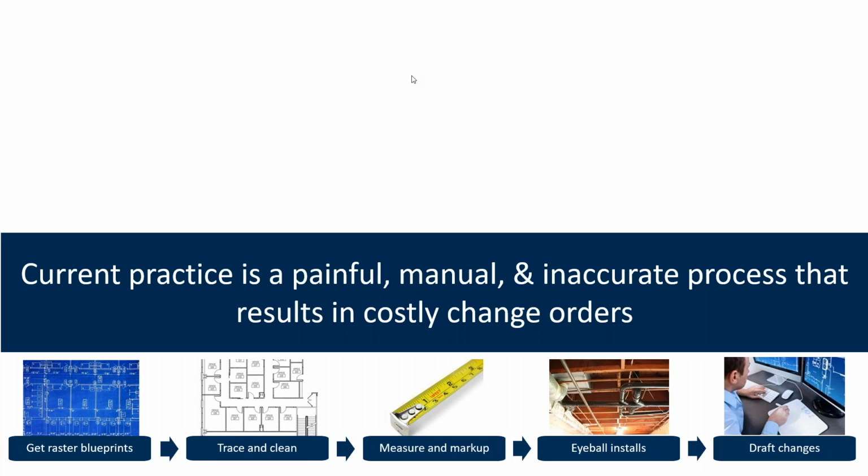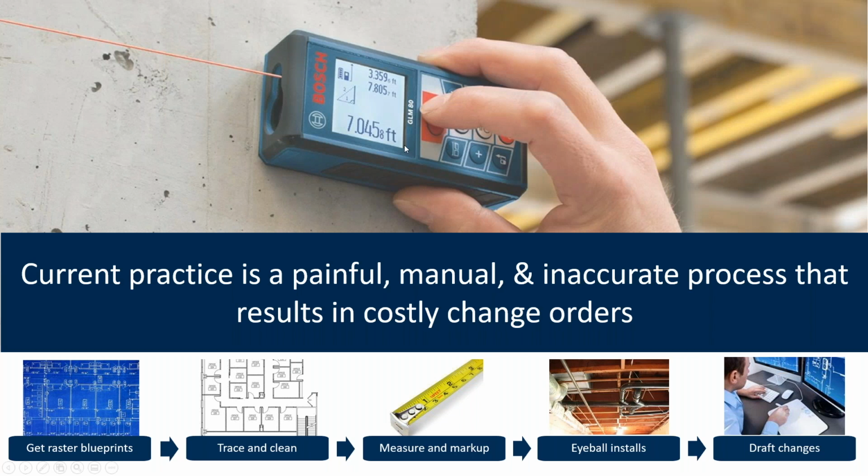So this is something that, if you've been through it, you know that it can become quite painful. It's extremely manual, and the risk involved there is that you can end up with a lot of inaccurate processes that results in those costly change orders. So you don't have the accurate and reliable information that you're looking for, and this not only gives a little bit of doubt here and there, but might cost you another trip to site, and then you're moving into schedule and cost overruns as well.